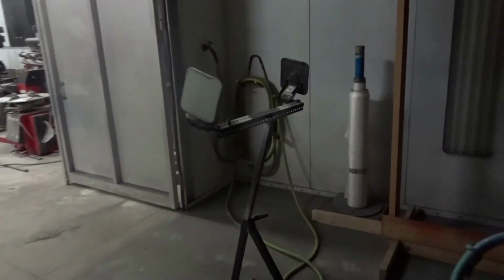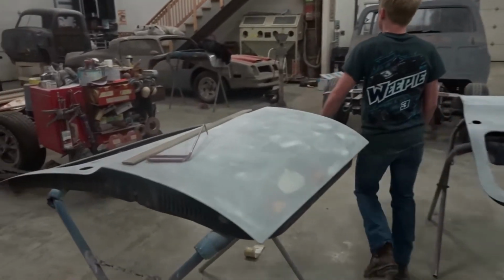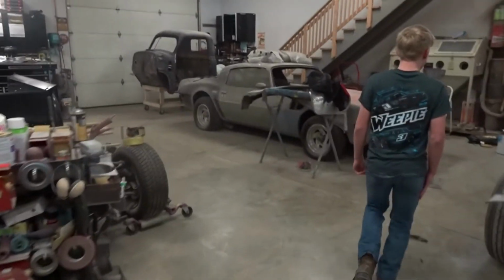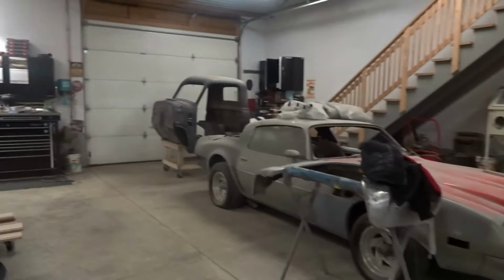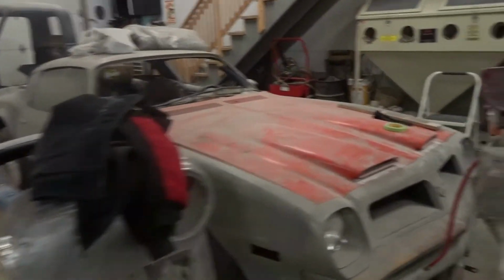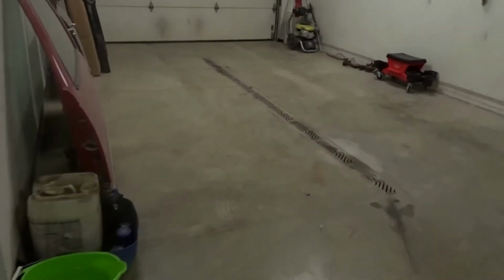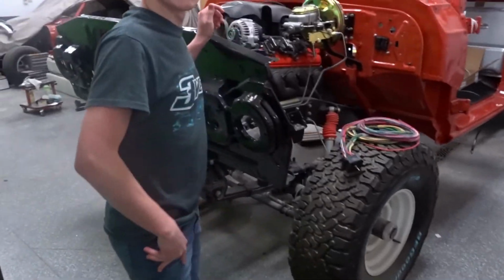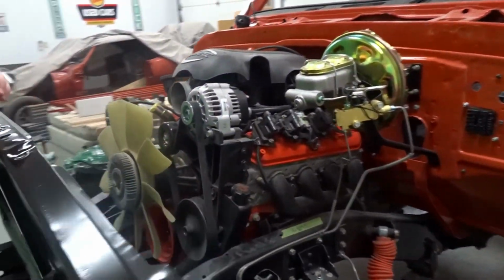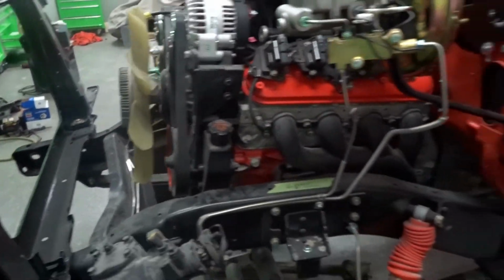Should we go show him some of Jeb's other projects he has? Yeah. Fink's Restoration, Sumner, Iowa. You should really check it out. Sorry about the noise, but Jesse's hard at work. There's a Firebird he's doing. His dad's pickup. What year is this? I think it's a 70 or 71. Put a 5.3 in it, all paint matched.